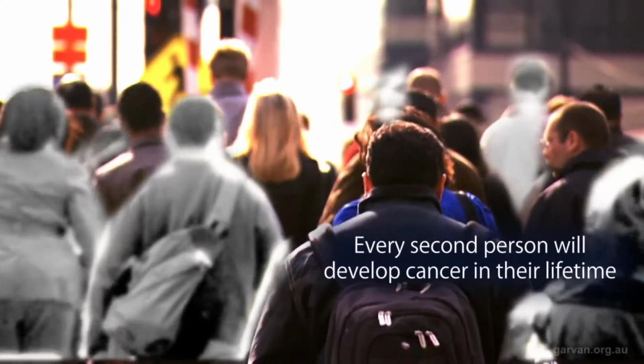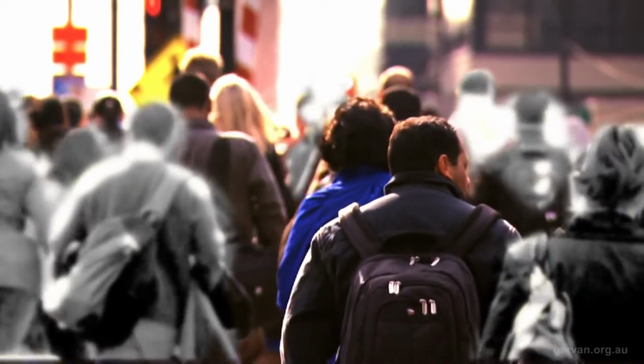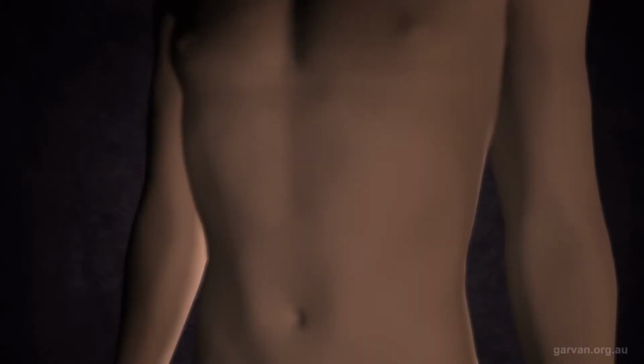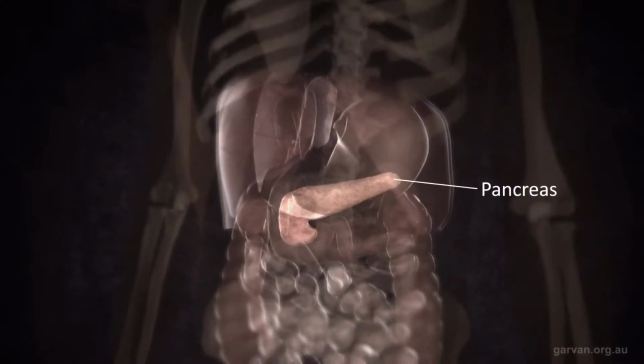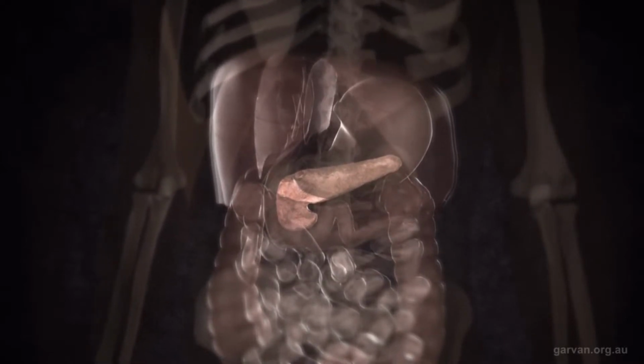Every second person will develop cancer in their lifetime. Pancreatic cancer is one of the most aggressive. Pancreatic cancer is particularly lethal because by the time it is detected, it's already advanced. That's partly because the pancreas sits in the abdomen very deep and doesn't cause much in the way of symptoms as the cancer develops, and these symptoms are easily confused with general aches and pains.